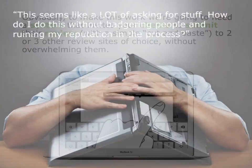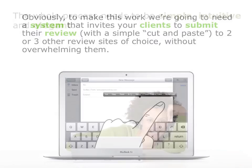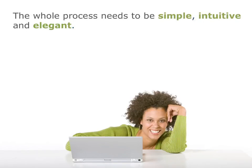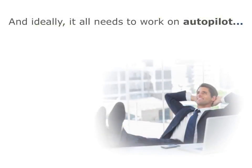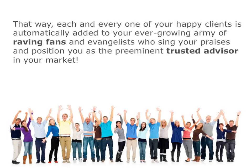Another great question. Obviously, to make this work, we're going to need a system that invites your clients to submit their review with a simple cut and paste process to 2 or maybe 3 other review sites of choice without overwhelming them. The whole process needs to be simple, intuitive, and elegant. And ideally, it all needs to work on autopilot or with very little work on your part. That way, each and every one of your happy clients is automatically added to your ever-growing army of raving fans and evangelists who sing your praises and position you as the preeminent trusted advisor in your market.